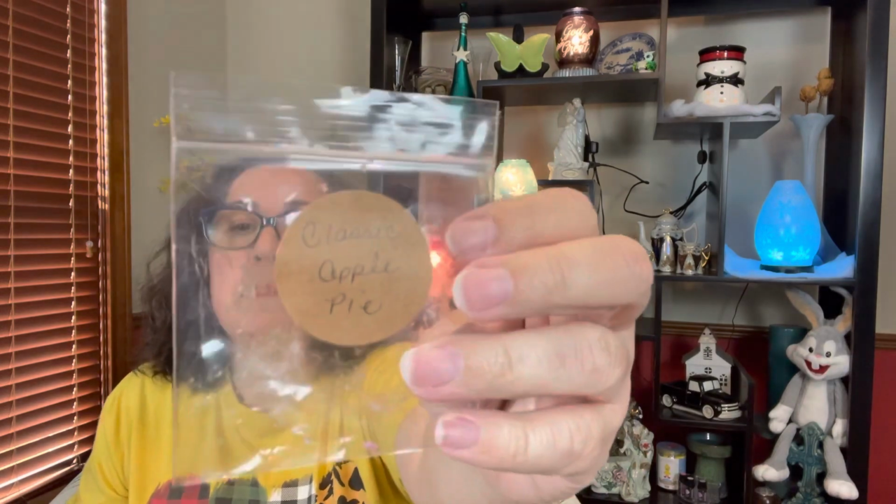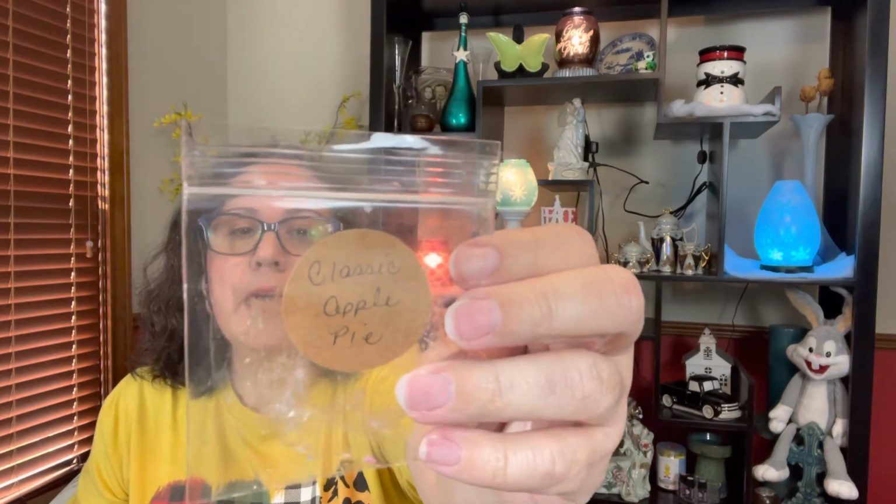This was a sample I had received from the pharmacist's daughter in one of my previous orders a long while back, and it was a sample of classic apple pie. I had that one going in the kitchen. It did pretty well, not supremely well, but it did pretty well.